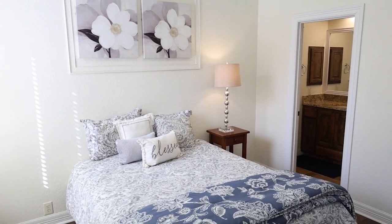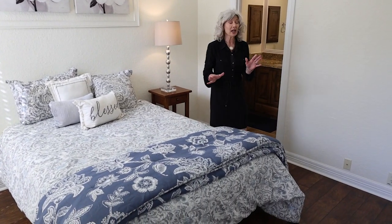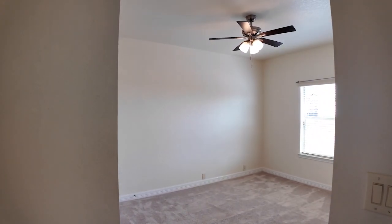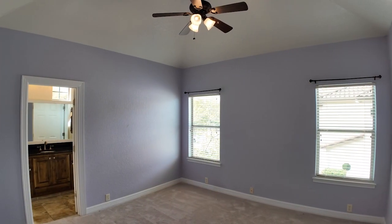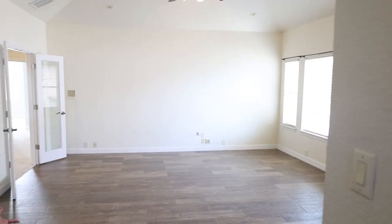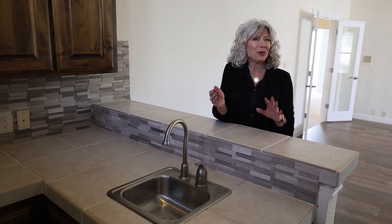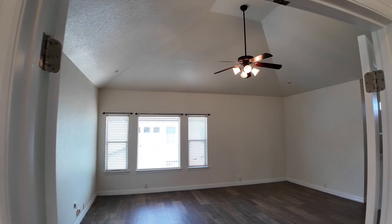There is a secondary bedroom downstairs, plus a full bathroom. This is perfect for your mother-in-law. Plus 4 bedrooms and 2 full bathrooms upstairs. And a huge game room. With a wet bar, this space has movie night written all over it.